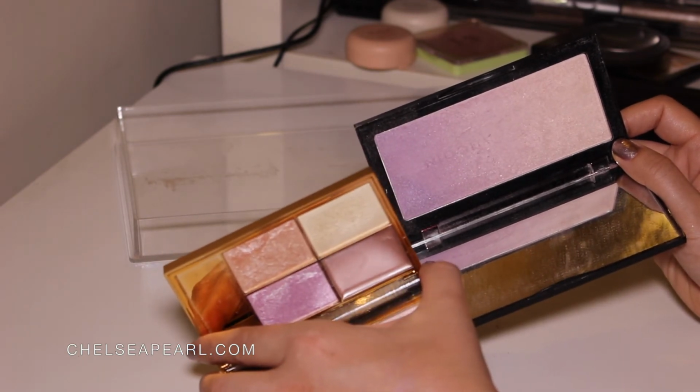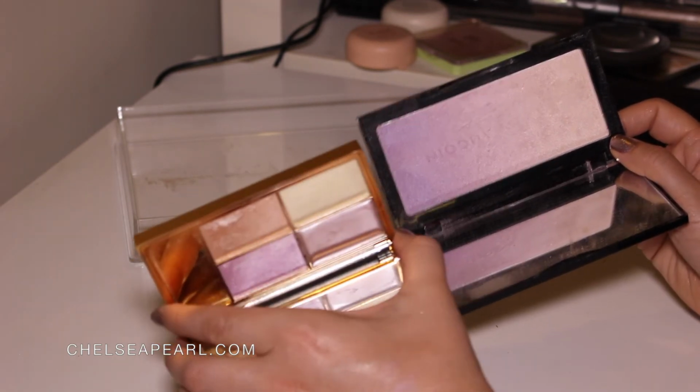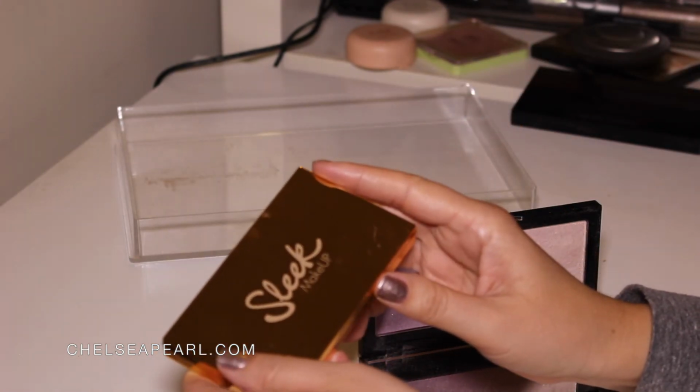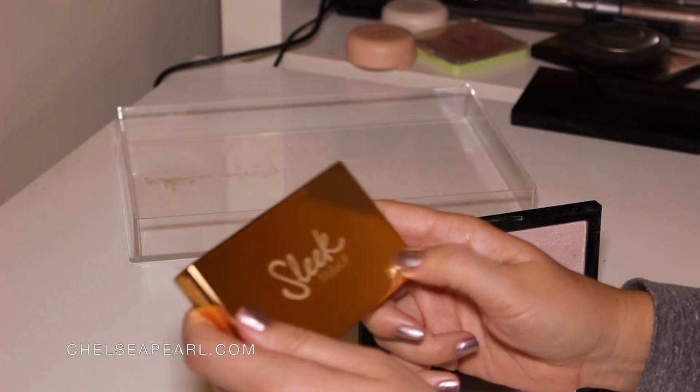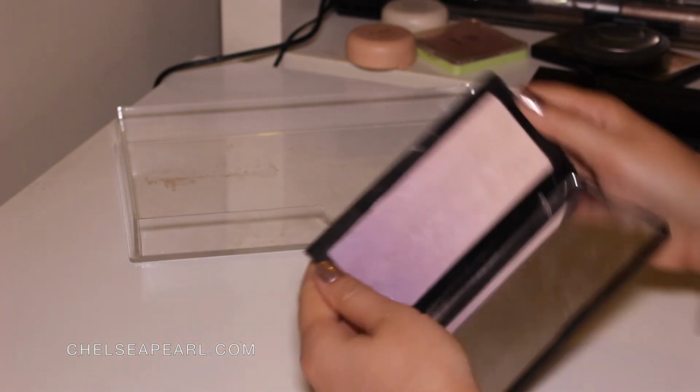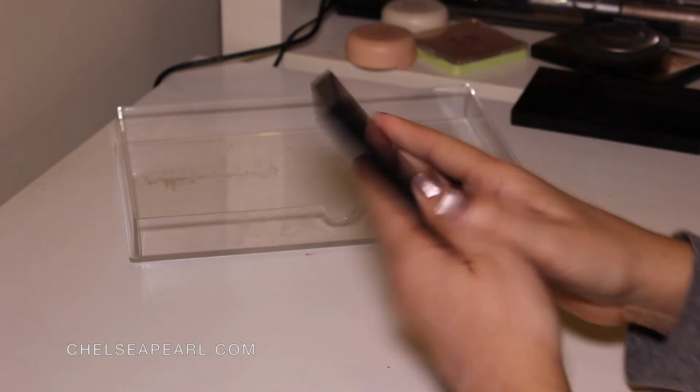I'm having trouble, you guys. I think I'm going to declutter the Sleek just because this is much older. I think I'm going to be throwing it away because it's over 24 months old at this point because I went to Europe over 2 years ago. So that's going to go in the trash pile. And I'm going to be keeping this.